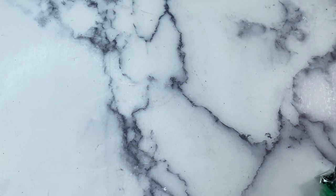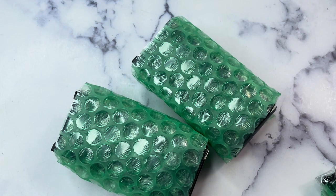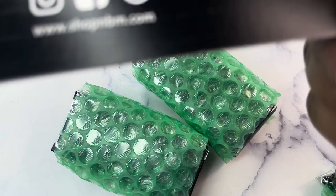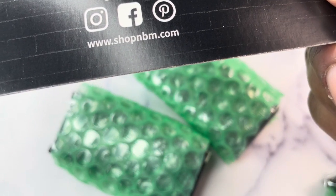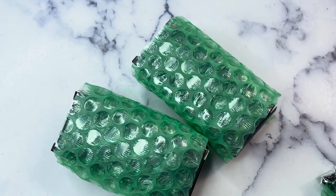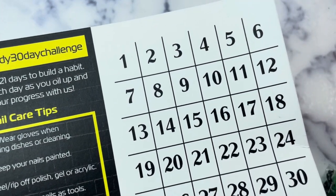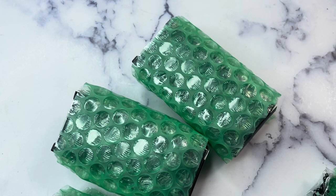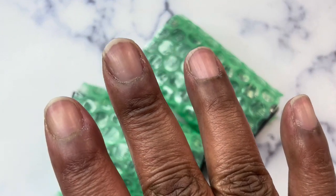So to start with, I picked up some items from NBM, which you can visit at shopnbm.com if you're interested. They have nail supplies and cuticle buddies. I like how this has a 30-day challenge because I'm kind of bad at the habit of doing this, and I have really bad cuticles.